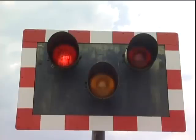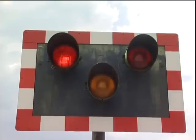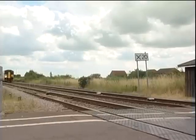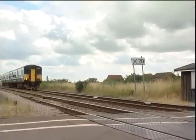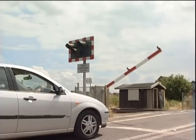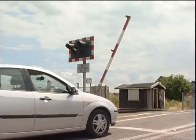But the red lights and warning tones are still going. There's another train coming the other way, and it's not far away. Here it comes on the other line. Did you notice that the warning tone changed for the second train? Now the crossing opens, and it's safe to cross.